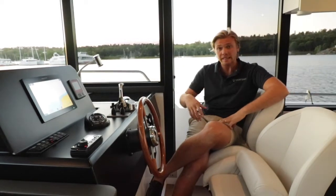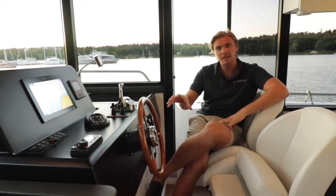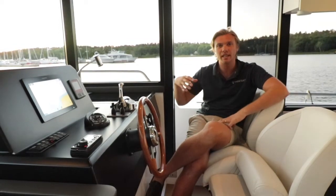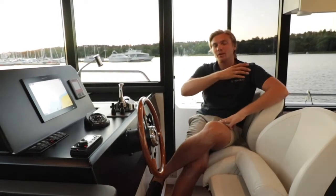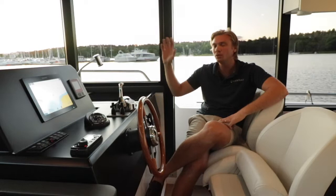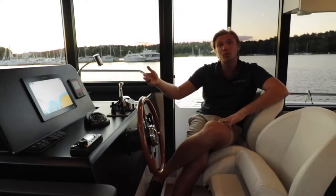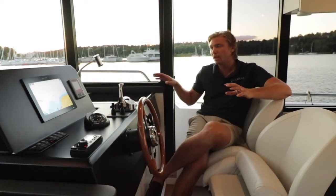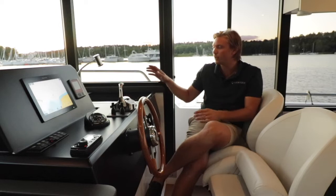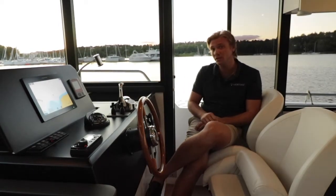I think Seafaring did a great job designing this Helm Station. It's placed in the center of the boat, which really makes you feel in complete control of the boat at all times. Of course, again, we have a great view thanks to the huge glass surfaces. We have the plotter just in front. On this boat we have a Raymarine Axiom plotter. But we also have quite a lot of space on each side, and we also have storage for paper charts, which I really enjoy to see.